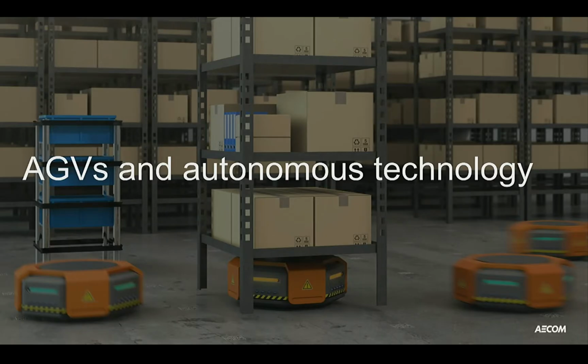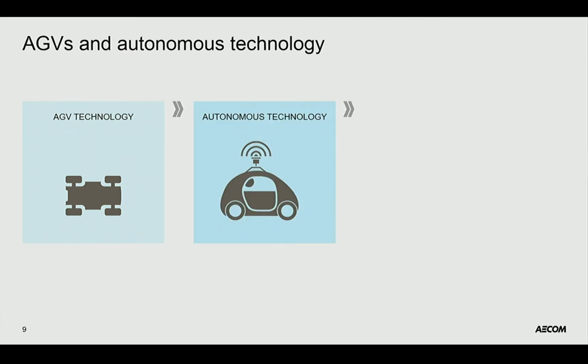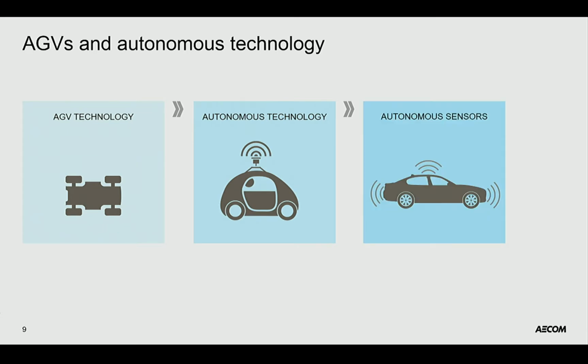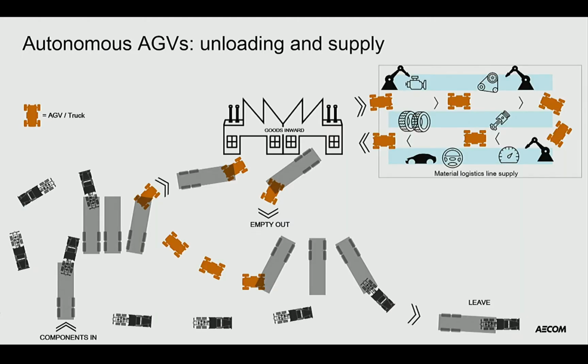But if we want to make our factory of the future really flexible, we need something more. We need autonomous technologies too. So let's just go on with the AGVs as an example. This can be transferred to every other technology, robots, equipment, and whatever you have in the factory. You need the traditional technology. You need autonomous technology. You need autonomous sensors. Transfer this into your traditional technology, and you have what you need for the factory of the future. Rather easy.